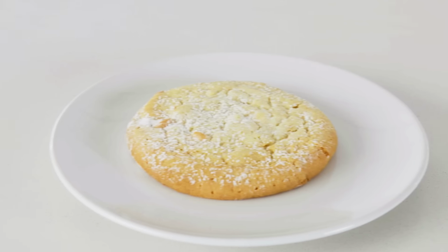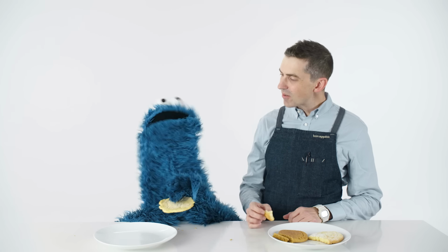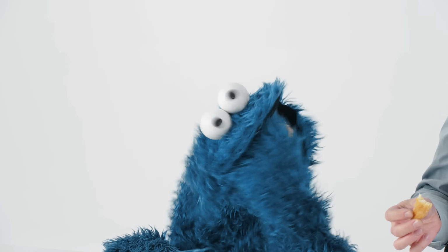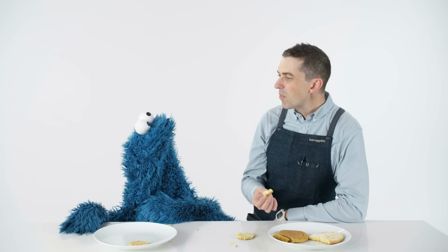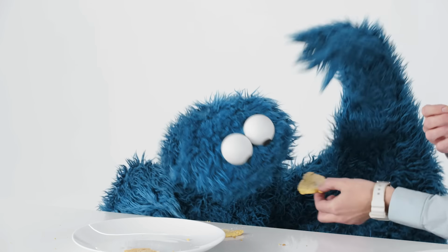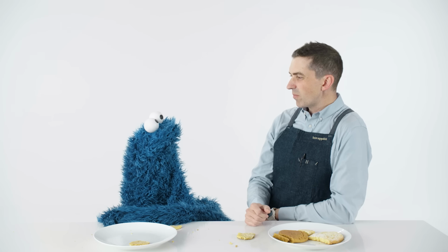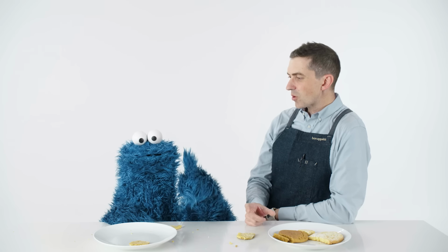Well, let's get into sugar cookie. We're just gonna watch. Maybe gonna learn. What do you think? Nom, nom, nom. Yum, yum, yummy. It's just a little sweet. It's not enough. No balance. I think it's snickerdoodle by a mile. By 100 miles. Yeah. Chewy, crispy.